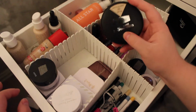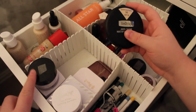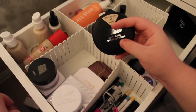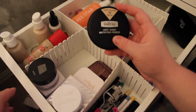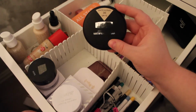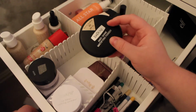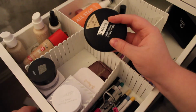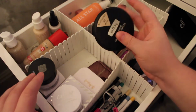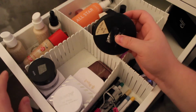Picked up another powder as well, because I'm not the biggest fan of this translucent powder, and in case none of the Colourpop powders work, I need something that's going to be light enough, because the Maybelline powder is a bit dark. This is the Isadora Anti-Shine Mattifying Powder in Matte Blonde. Picked this up when I was in Bed Again, so this is going to be in the Bed Again haul, which is going to go up after this video, I think. I have this shade Matte Blonde, which is the lightest coloured shade.